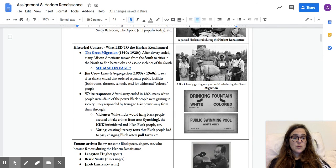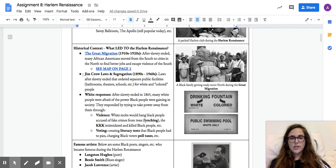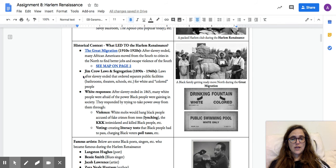So, what else was going on that led to the Harlem Renaissance? Well, we learned before about Jim Crow laws and segregation, which took place from the 1890s to about the 1960s, all right? Remember, Jim Crow laws were laws after slavery ended that ordered separate public facilities for white and what they considered colored people, which would mean Black people, or if there was a high population of Hispanic people, it would also include Hispanic people. So that meant separate water fountains, separate bathrooms, separate schools, separate movie theaters, whatever you can think of. There was one for Black people and one for white people, okay?